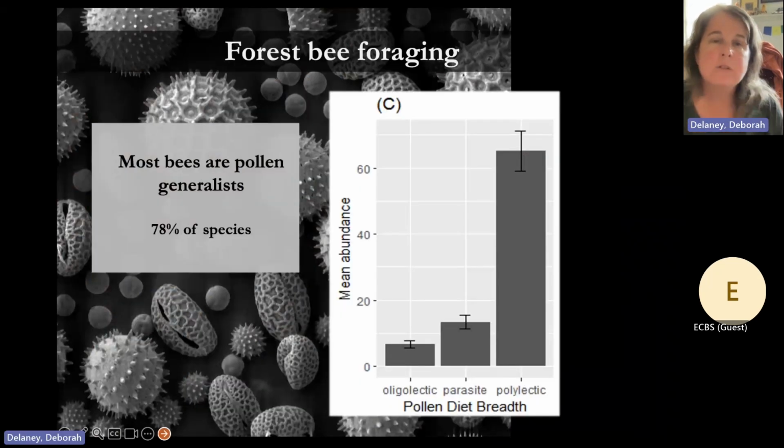And if we look at foraging behavior of all of the forest bees that we collected, we find that most of the bees are pollen generalists. And why do we care? Well, this gets at whether a bee is specializing on one particular species or family of plants, or if they can utilize a bunch of different floral resources. And this gets into understanding conservation and management.